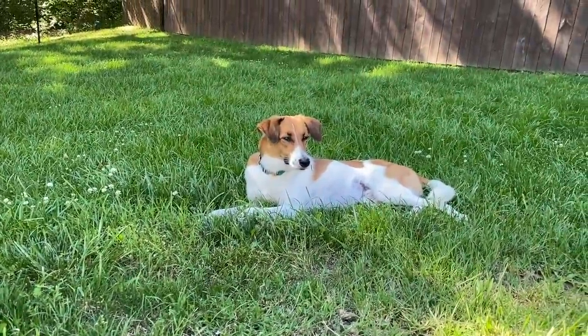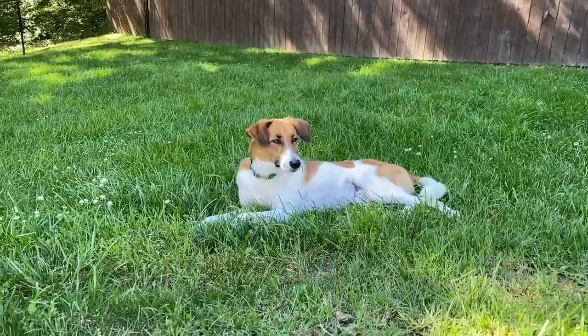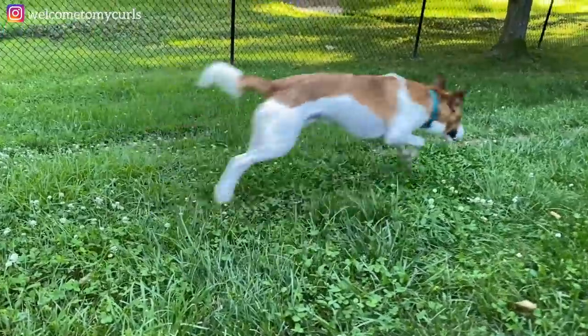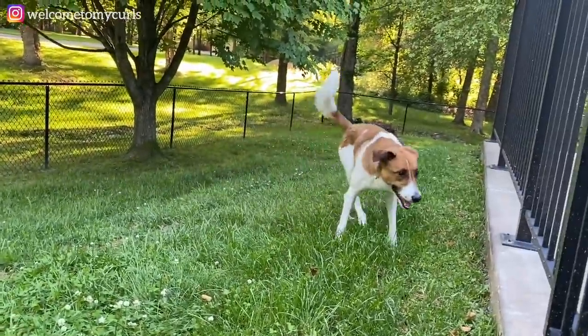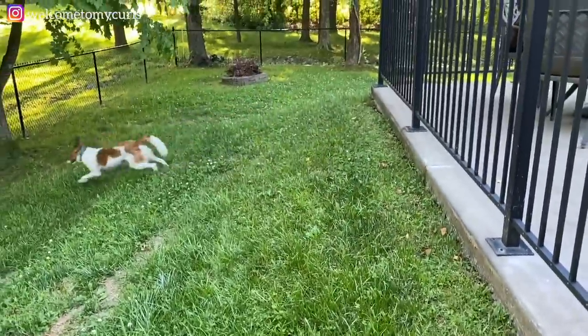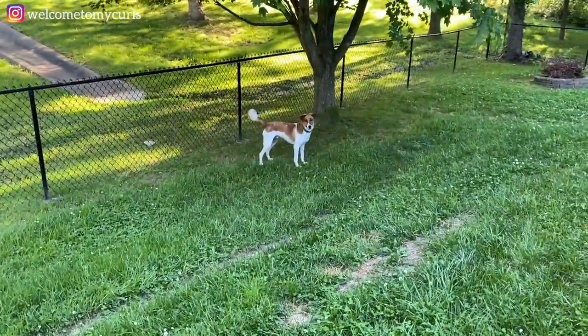Pollux has enjoyed his day. He's been lazy in the yard. He's been running around as usual, but he wants no part of the doggy door. But I know he'll get it. It's just going to take time. He's going to have to figure it out on his own. When I'm not paying any attention to him, I'm sure he'll go through it. What are you doing? Up! What? I wasn't playing! Go! Go! Go!